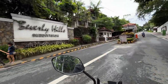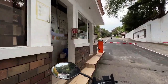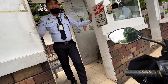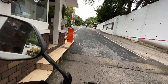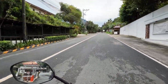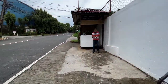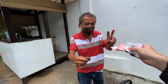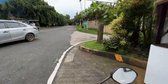I've got Beverly Hills on the left. Whoa, private area, is it? Hello. I'm trying to get to Bee House Antipolo. Bee House Antipolo, is there my entrance? Okay, I see. You pay an entrance fee of 20 pesos at this store. Hello, sir, how are you? Thank you. Sorry? 20 pesos. 20 pesos, yeah, that's fine. Thank you. See you.